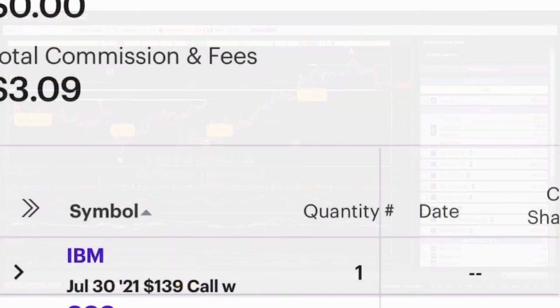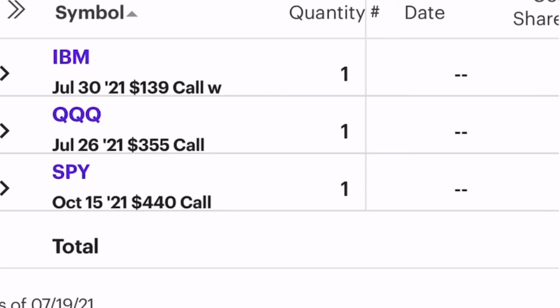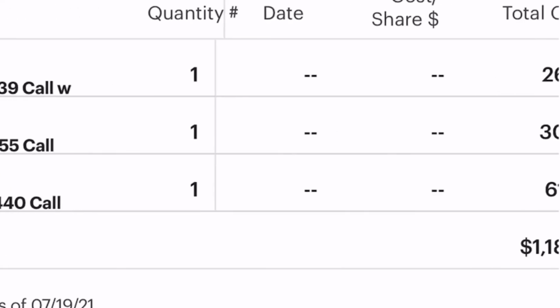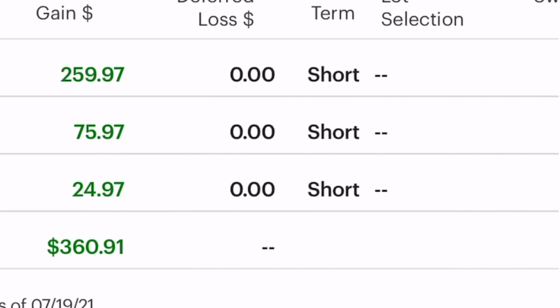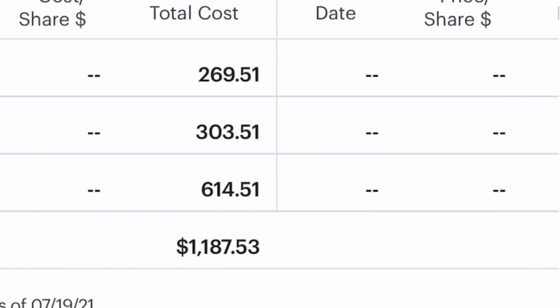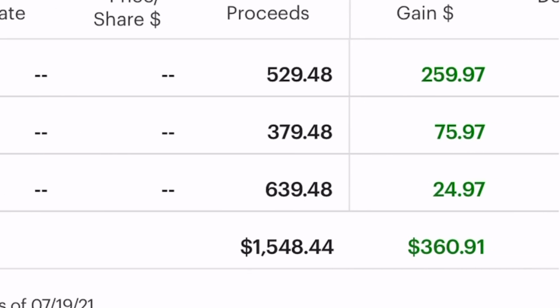Here's the final result. Okay, 360 on the day so far, but here's the IBM trade. Scroll across, and you have 259.97 on a 269.51 cost. Profits, boom. I don't know the percent right now. I'll get that to you later.